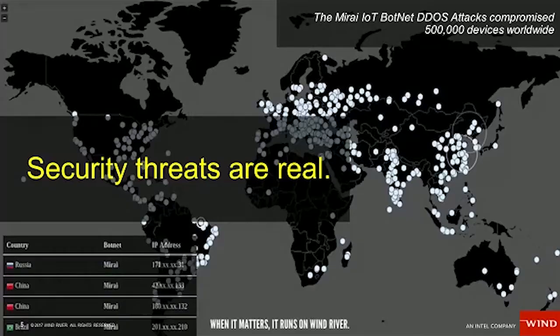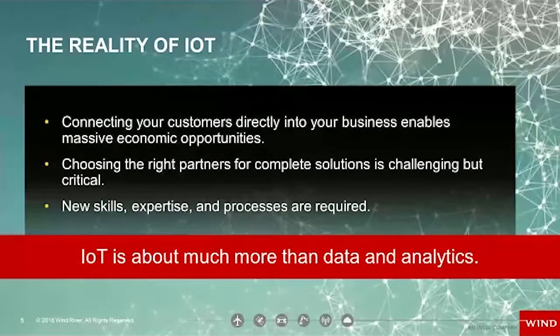Yes, analytics is an important part of delivering the value proposition of IoT, but in order to realize the true value, you have to address these other technical and business challenges at the same time, or you're going to find yourself in a lot of trouble further down the road, right? And so that's the point here. A down device is not sending you the data that you wanted.